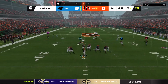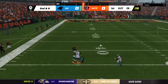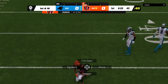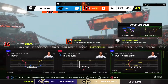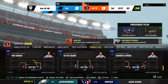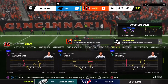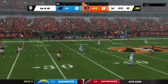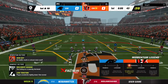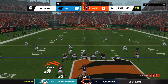On 2nd and 9, Burrow. And that one caught downfield by Boyd. And they're going to have this across midfield and inside the 45. That goes for a gain of 31. There's no doubt in my mind that not many guys in this league have had the impact that he's had here in the first half of the season. He's been a big play guy from the word go and continues to be one with another one right there. So the big play gets him across midfield now for 1st and 10.